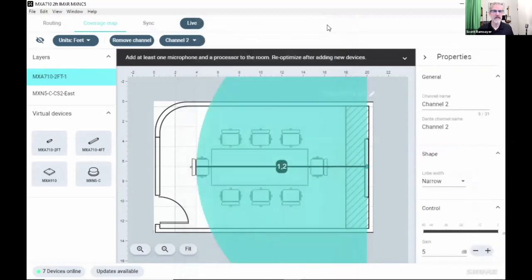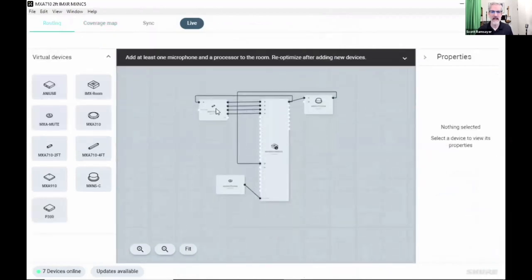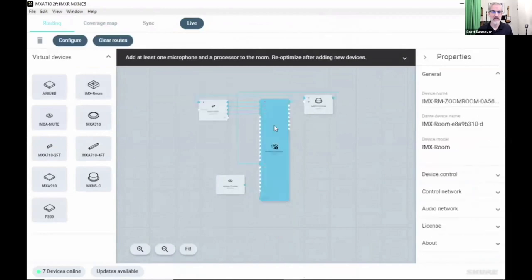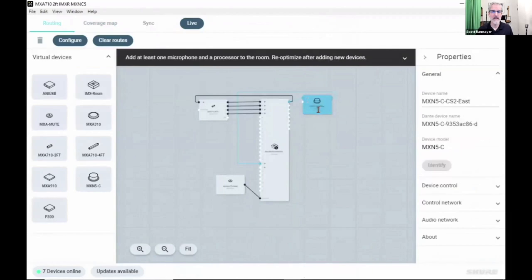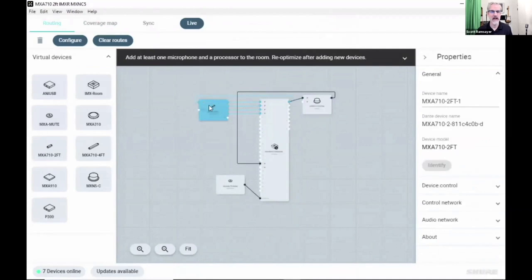And then just to kind of wrap up here, I'll show you how everything's routed together. We have our 710 here coming into IntelliMix Room, going out to our speaker. I'm sending a reference signal back to the DSP for echo canceling, and Troy's gonna talk about that next. I'm also sending a signal back to the 710 for helping with autofocus. And then I have the mute button hooked up.